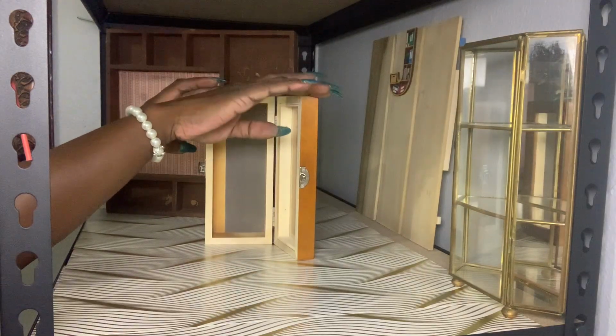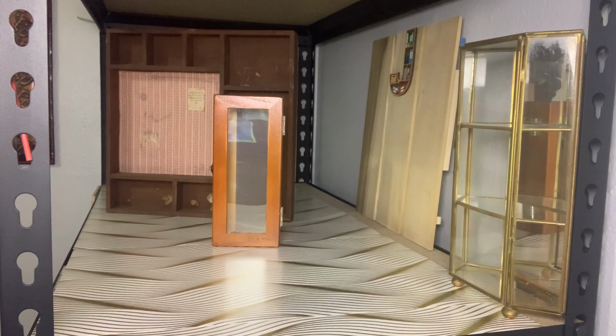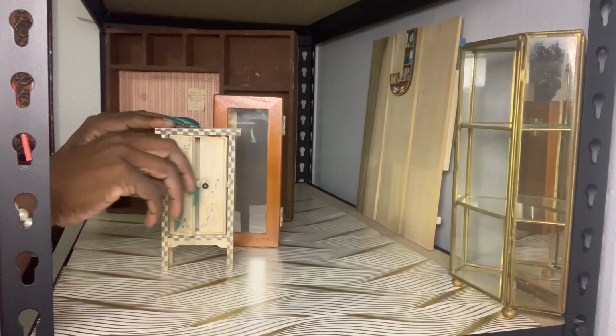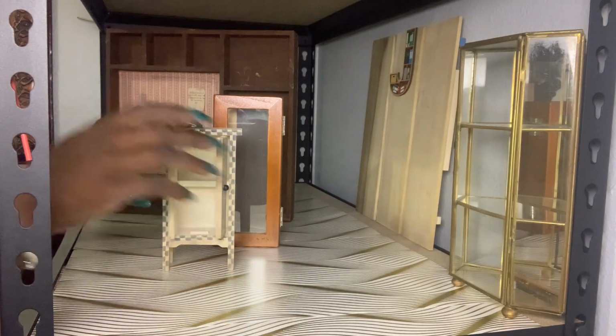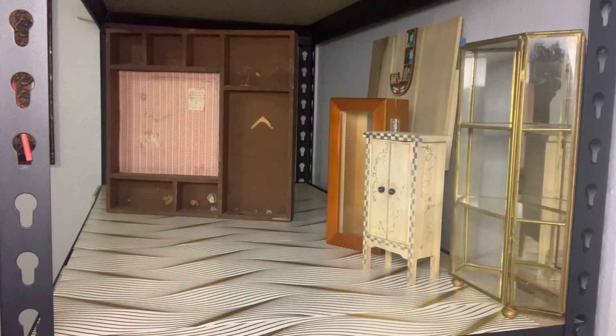I had all of these little knickknacks, like the front of my restyle closet, that bookshelf in the back, that shelf in the back, the toolkit that opens, and then this cute little curio cabinet that I got at a garage sale for 50 cents.